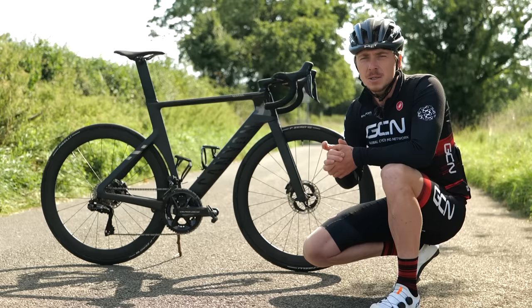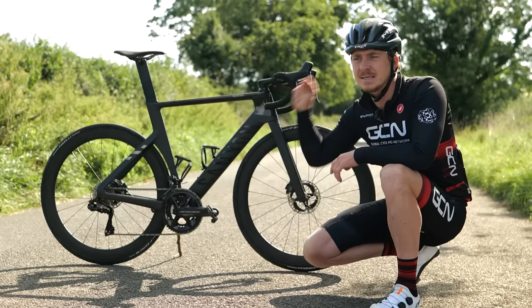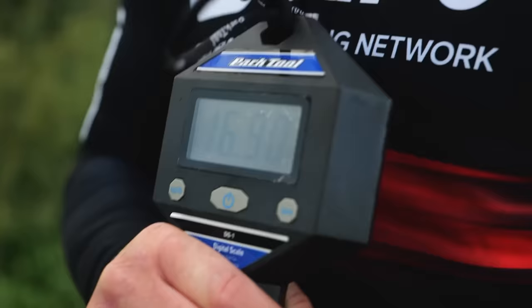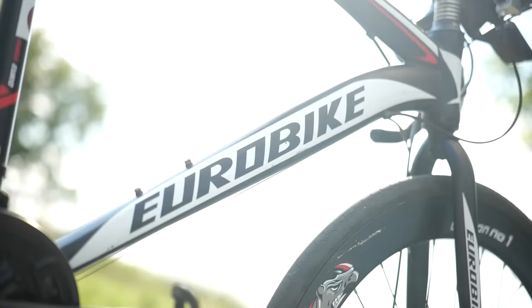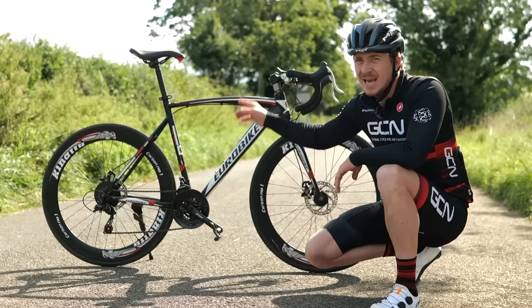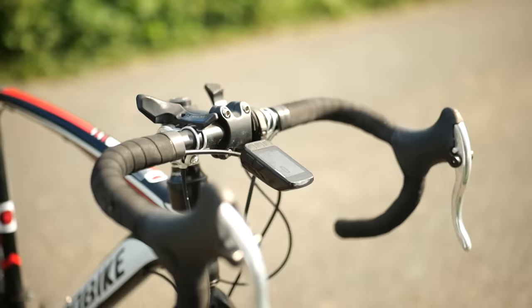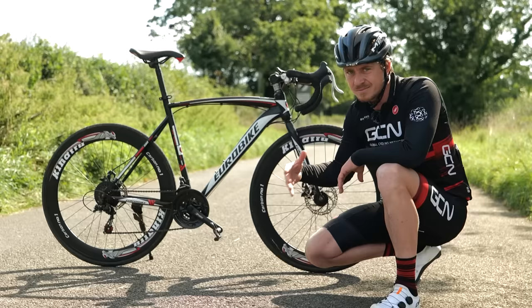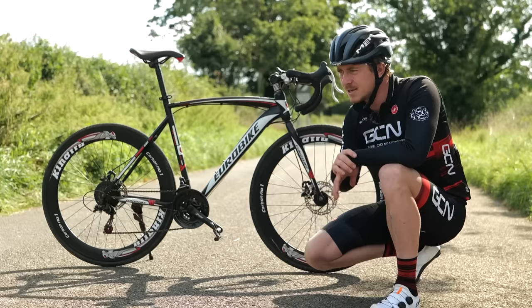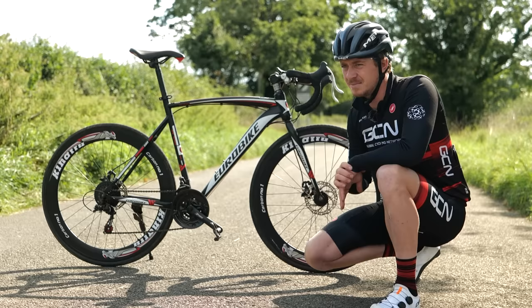I, on the other hand, am riding this. Yes, the Euro bike. In all her glory, weighing in at over 15 kilograms, made from the heaviest material known to man, it looks aero, it's not. It's got the world's most uncomfortable saddle known to man. It's got shifting that I've never really used before. It's slow, the gears, yeah, get this, 44-14 is the biggest gear. Costs, well around £239, €250, dollars. I mean, it's a bargain. How fast is it?